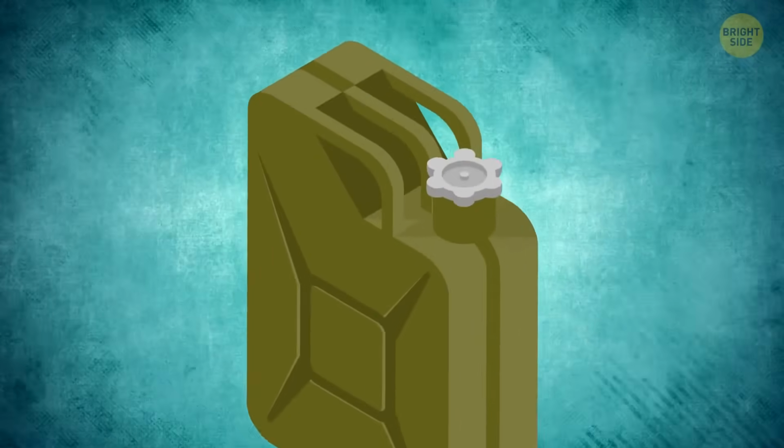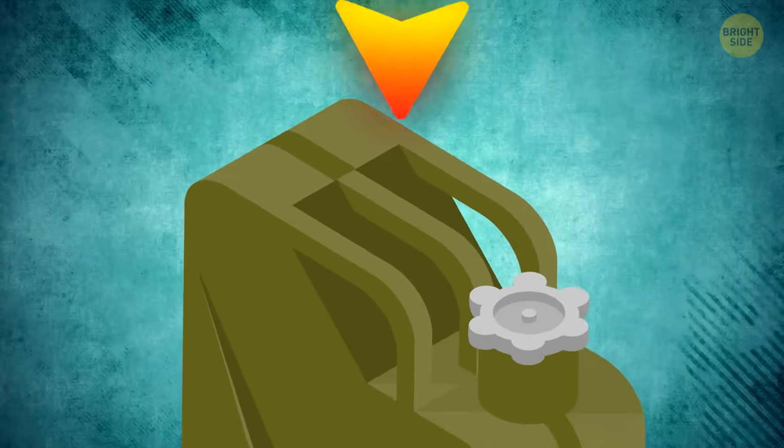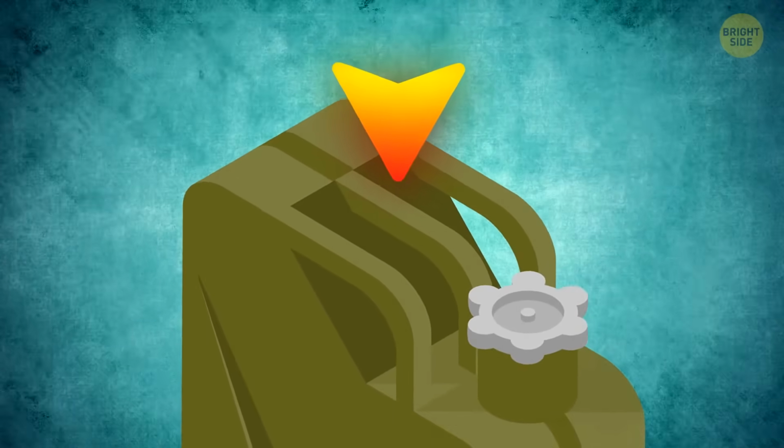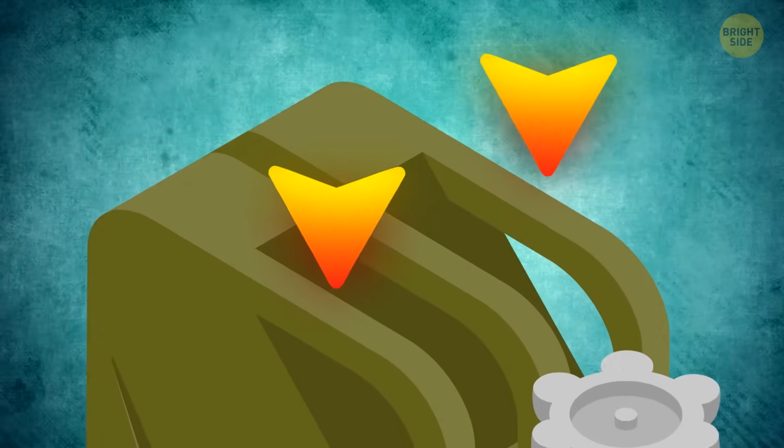Jerry cans have 3 handles for a reason. It's a smart designer move, so when you carry it alone, you use only the central handle to distribute the weight evenly. But your friend wants to help you out. Each of you grabs the side handle.